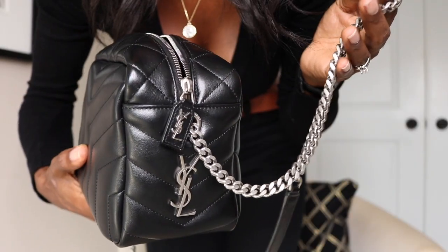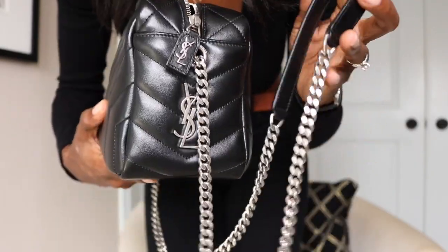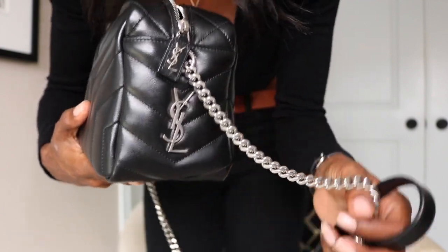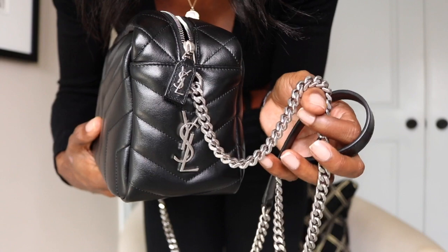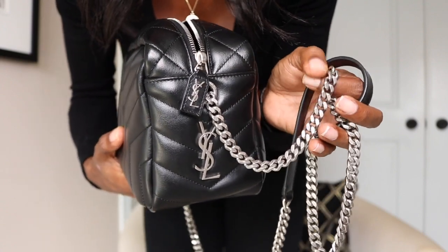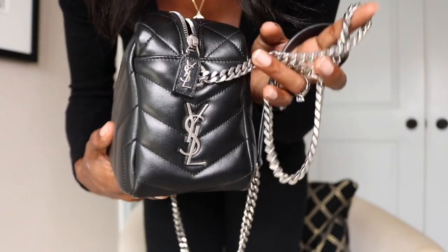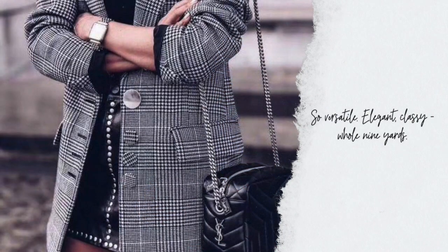So here's an up-close shot of the bag. I don't know if you can pick up on that antiqued silver detail, but trust me on this one, it's not overly shiny. It purposely looks a tad tarnished, and I think that's what gives this bag its edge. Like I mentioned, this bag is quite understated. It doesn't overpower any of my outfits. I love that the only way you can tell that this is a YSL bag is by the little logo on the front.